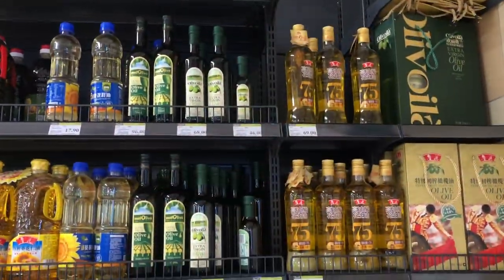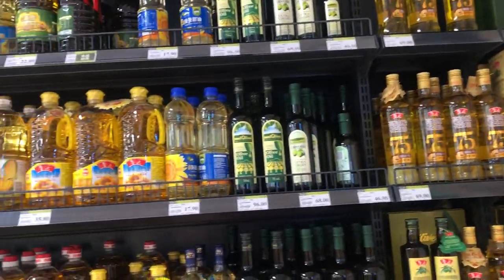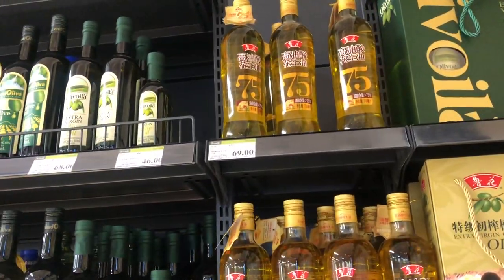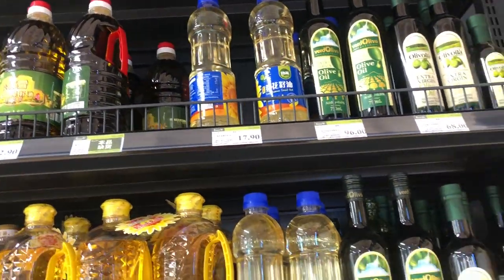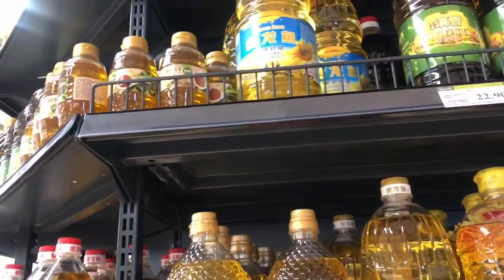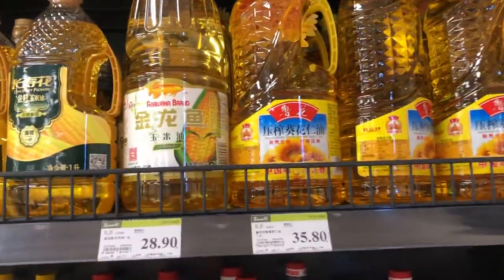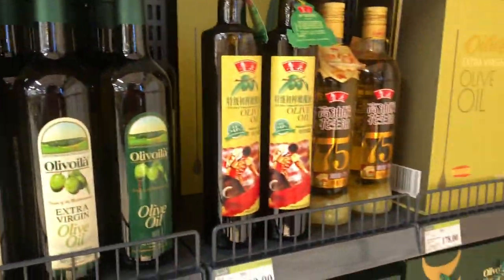So I'm starting from the oils. One thing you should know is that in China, they don't waste anything. They make good out of everything they see. So they have different types of oil. I can't read all these names, but I will try to read the ones I can read. They have olive oil, sunflower seed oil, rapeseed oil, maize oil, squeezing sunflower seed oil, so many types of oil.